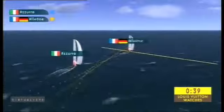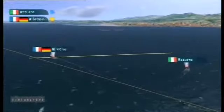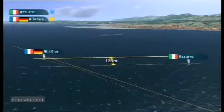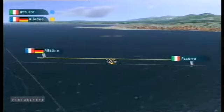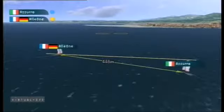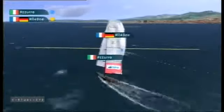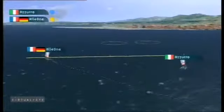Then they make their way down the downwind, favouring the left-hand side. All4One just keeping their wind clear, continuing down the lay line. Big separation between the boats. Azzurra on the right, looking for something, looking for an opportunity. But All4One, with this one-dimensional course, quite favoured on the left-hand side.